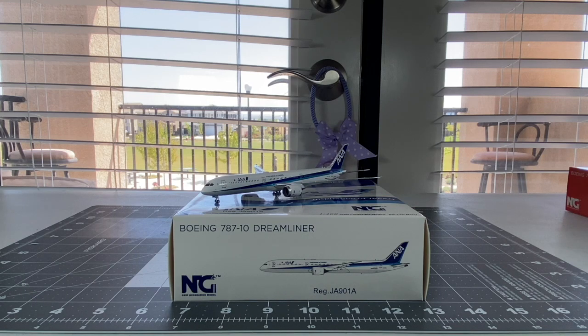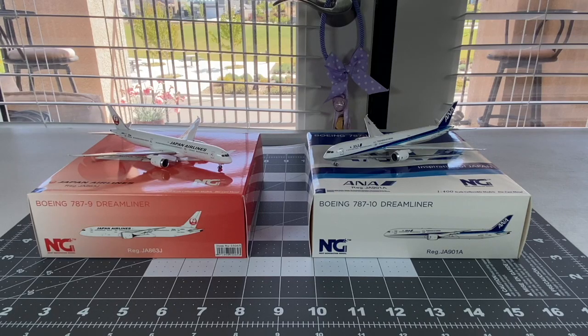And overall, let's take a look at all of my Japanese Dreamliners. And here they all are, looking flat out amazing. So like I said, NG Models, very amazing job on these two aircraft. And overall, I am just super happy to finally have these two aircraft for these two Japanese airlines in my collection. And like I said, this is really perfect for my model airport. If I want to do some Tokyo Narita, Haneda flights out to my model airport. So overall, really glad to have this.